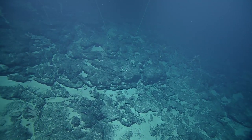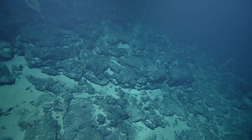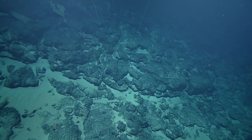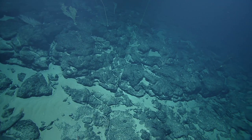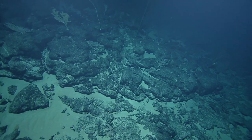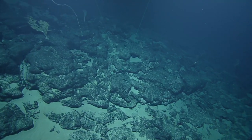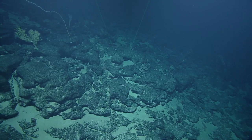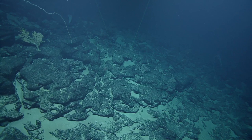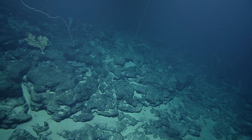Trevor, the vessel is still... Yeah, still moving. Just about to. Welcome all to the 8 to 12. Okay. We're just getting settled in, so bear with us.